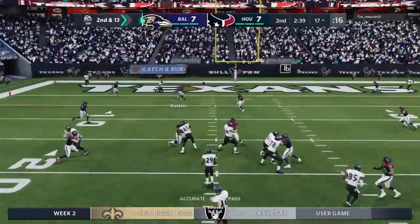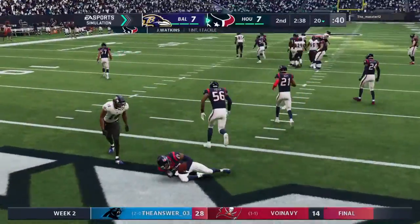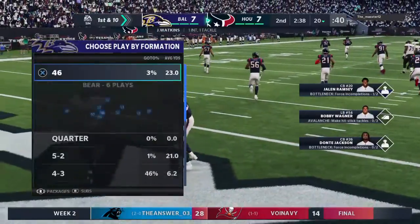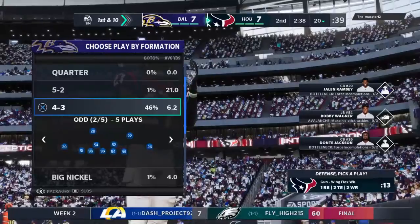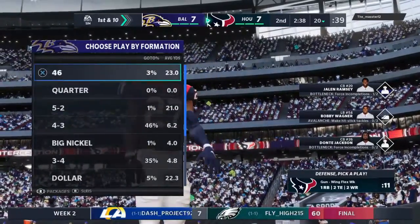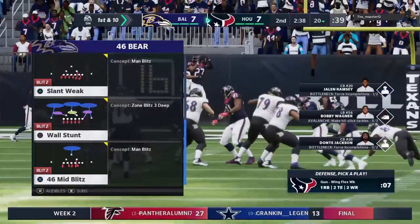Here's 2nd and 13. Into heavy traffic, and it's intercepted. Read it well, and it's picked. And a big turnover there as his guys will get the football back. Take over first. Those INTs all sting when you throw one in the red zone. I think especially as a rookie, maybe it stings a little bit more.